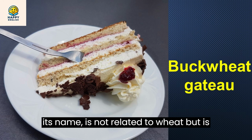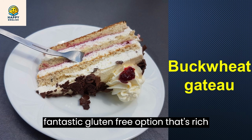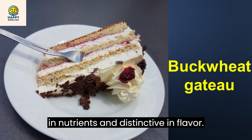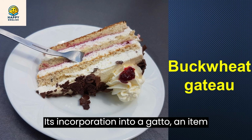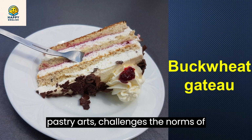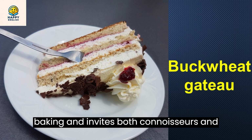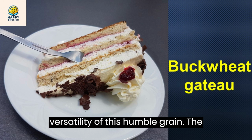Buckwheat, despite its name, is not related to wheat but is rather a fruit seed, making it a fantastic gluten-free option that's rich in nutrients and distinctive in flavor. Its incorporation into a gateau, an item typically associated with the finest of pastry arts, challenges the norms of baking and invites both connoisseurs and casual bakers to explore the depth and versatility of this humble grain.